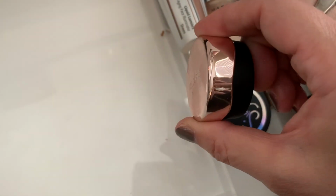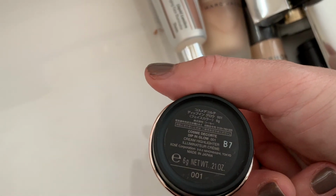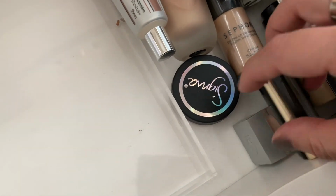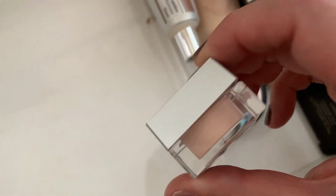I also love this Décolleté cream highlight. What do they call this? The Dip and Glow, that's right. This is a really beautiful one. It's a little bit icier looking than the Frank Body, but it is beautiful. So I'm gonna hold on to that. This Kryolan Illusion Cashmere, I love this tone. Do you see how it's a little bit peachy? So I'm gonna hold on to that.